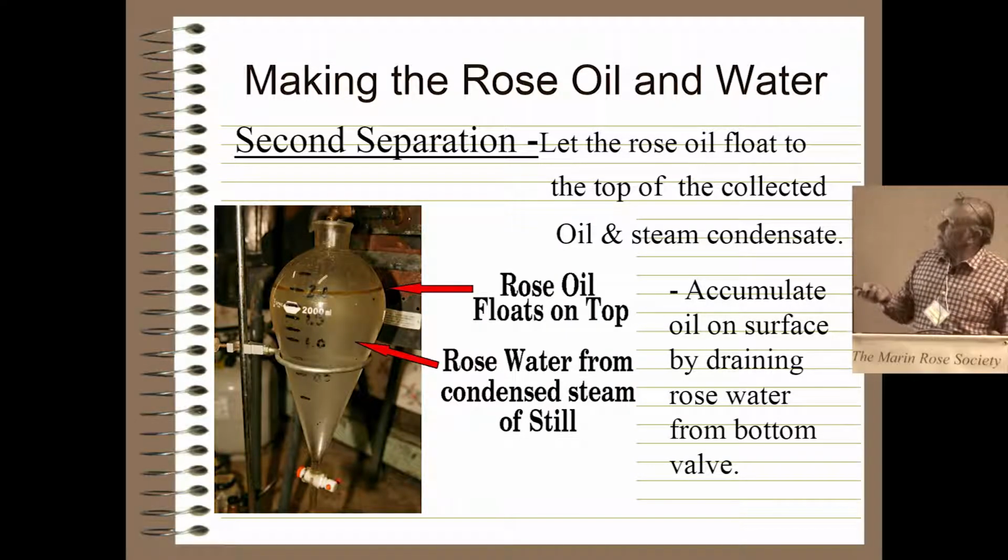Okay, so now the second separation. That is where we take advantage of the density of oil. The oil floats on top. So it's a 2-step process. Separate the oil from the roses, and then in the condensed water and the condensed oil, the oil will float to the top. There's a little valve at the bottom of this separatory funnel, and I can slowly drain the rose water out the bottom and accumulate the oil here.